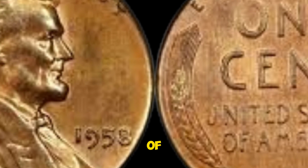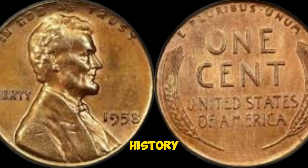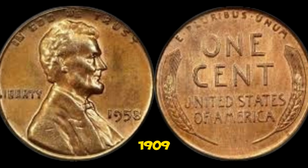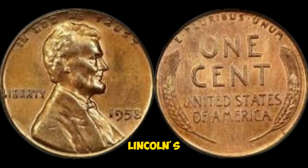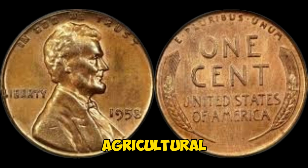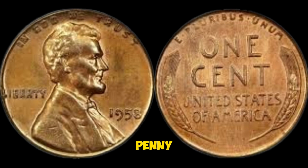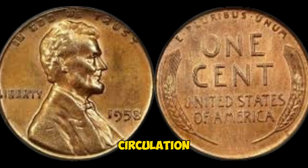First, let's rewind to 1958. This was the final year of the wheat Lincoln penny series, a coin that has become a symbol of American numismatic history. The wheat penny, officially known as the Lincoln cent, was first minted in 1909 to commemorate President Abraham Lincoln's 100th birthday. The obverse features Lincoln's profile, while the reverse showcases 2 stalks of wheat representing America's agricultural roots. By 1958, the coin had undergone numerous design changes, and this final year of the wheat design marked the end of an era. The wheat penny was replaced by the Lincoln Memorial design in 1959, which remains in circulation today.